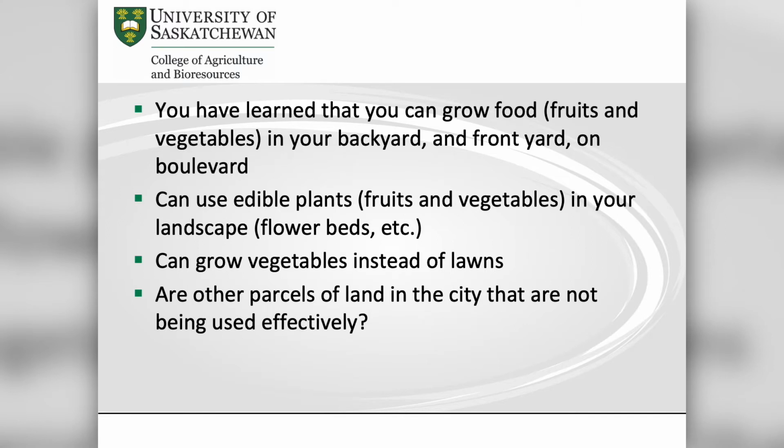So then the question is, well, are there other parcels of land that aren't being used effectively? Are there other places where you can grow food in the city? I ask my students this, and they say, well, no, the city's full. It's like there's houses, there's everything, it's full. And I say, you're correct, you're right. But I give them the question then, how about going to Google Earth and just from top down, look and see if you can find other parcels of land.